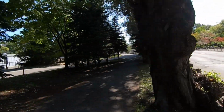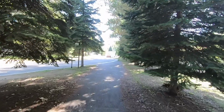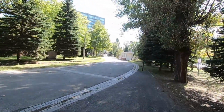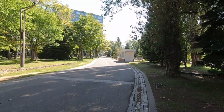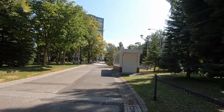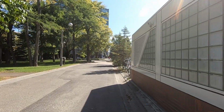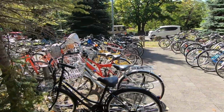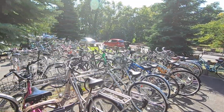There's a road that goes through the park, which I don't remember from last visit. I'll check the other side, maybe on the way back. Oh, okay, now I get it. This is where the bridge is. I think there's a toll booth or traffic light or something here. Bicycles. Yay. Many Japanese bicycles. Many bicycles.